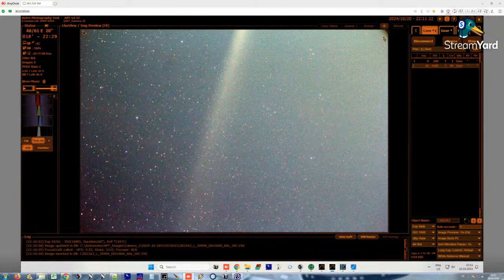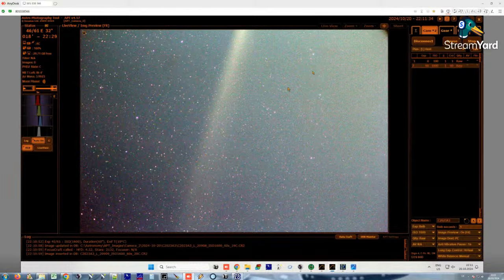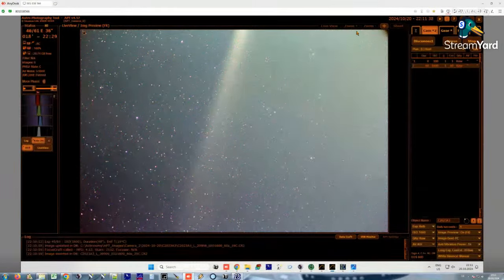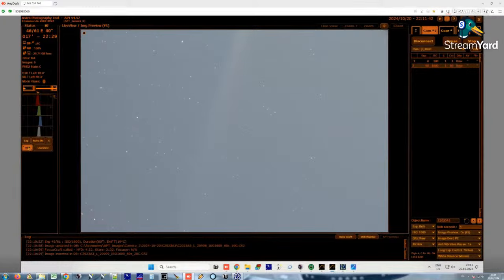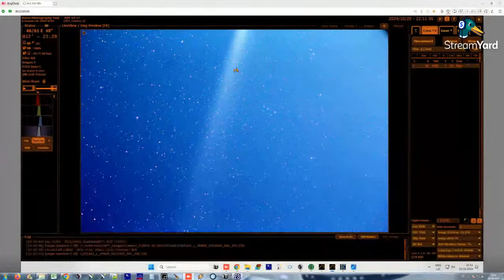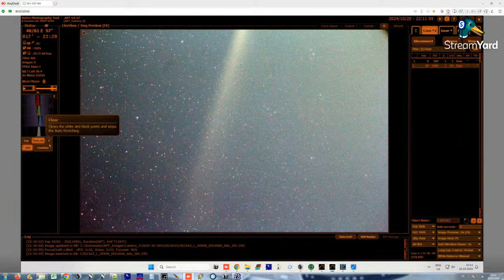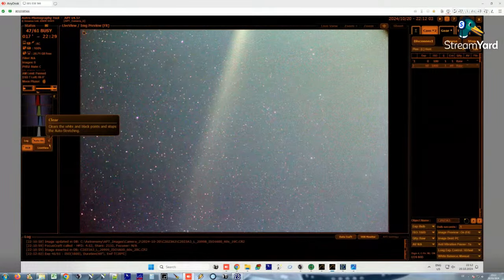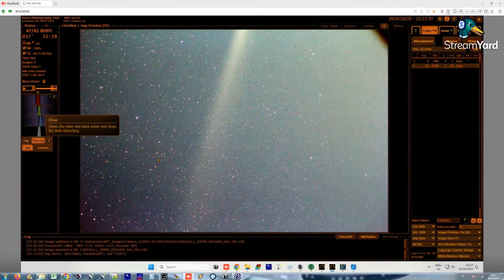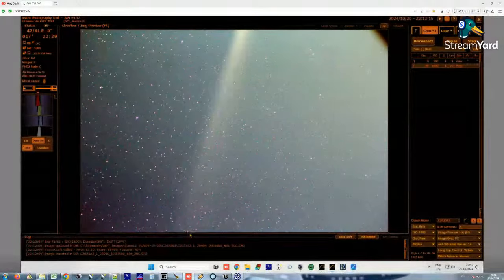Yep, the roof is starting to appear, and maybe it will be better if we just move once again. Let's wait until the roof arrives around here. Let's see, yeah, quite blue because of course the sky. One more frame and then we can move. So there's two bright stars, the two in the middle. Let's see.